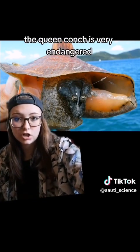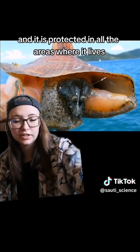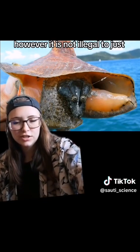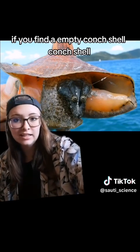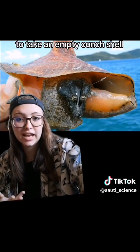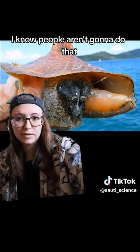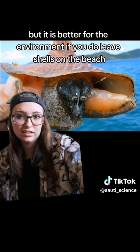Specifically, the queen conch is very endangered, and it is protected in all the areas where it lives, and it is illegal to catch a living conch. However, if you find an empty conch shell, it is not illegal, as far as I'm aware, in most places to take it, even though you really should be leaving seashells where you find them. I know people aren't going to do that, but it is better for the environment if you do leave shells on the beach.